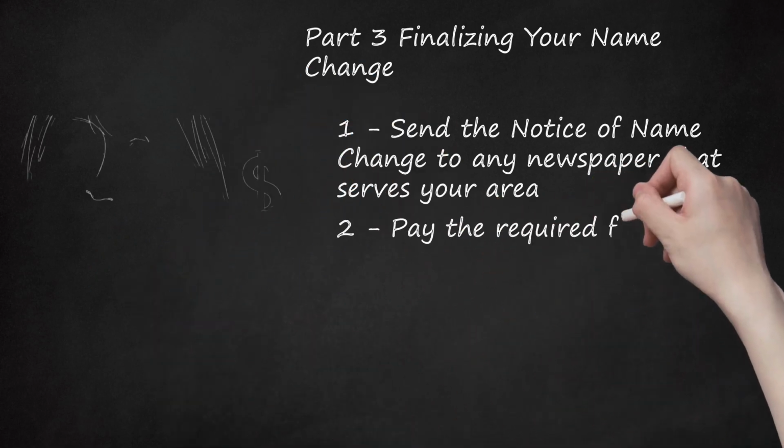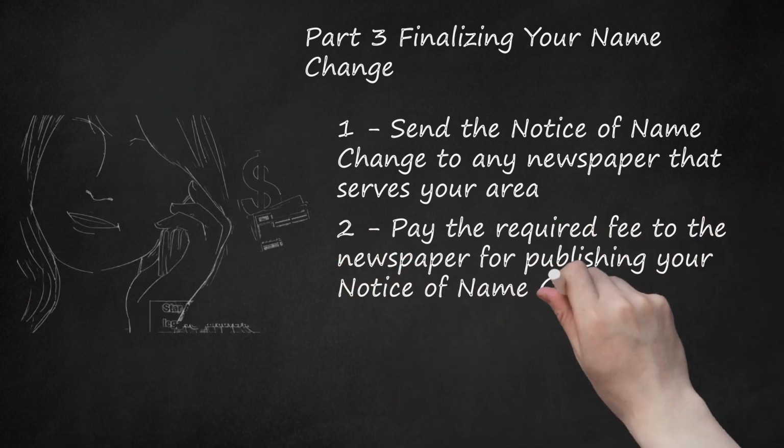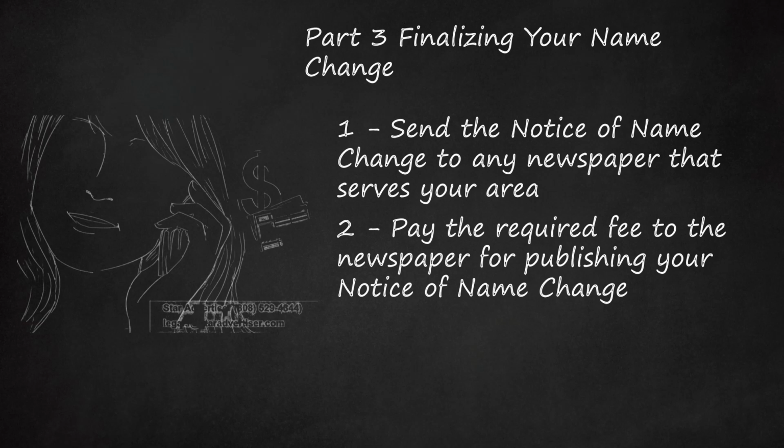2. Pay the required fee to the newspaper for publishing your notice of name change. You can contact the Star Advertiser at 808-529-4344 or by email at legals@staradvertiser.com for information about the amount of the required fees.